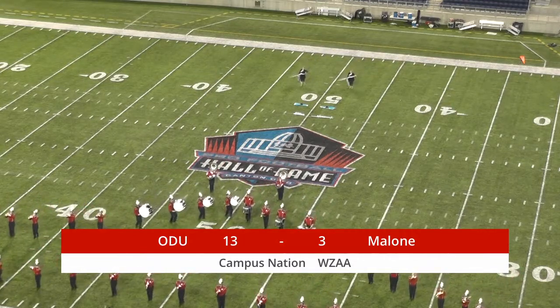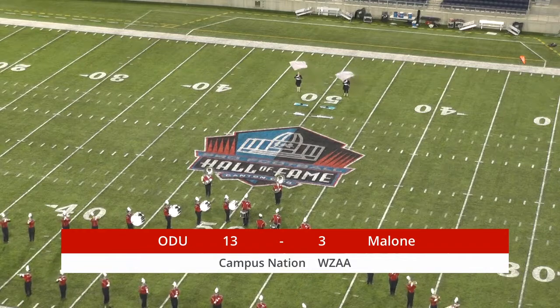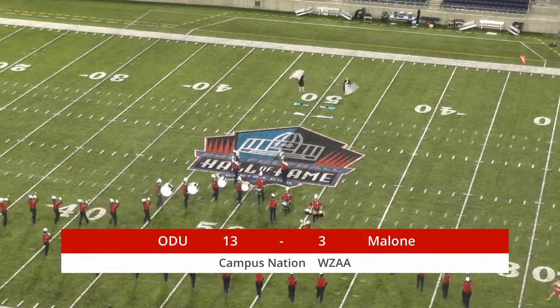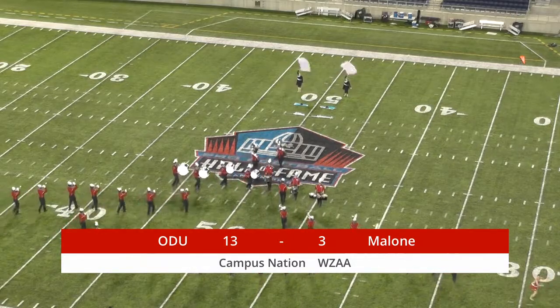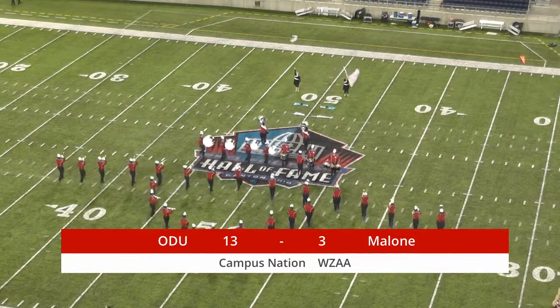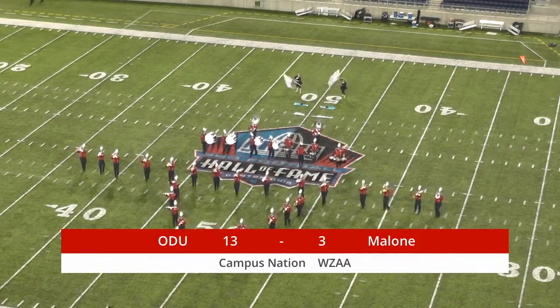He was the player of the week last week, wasn't he? Last week, yes. Well, let's review that while we have some of the results here. But this is my question about what's going on with the offense for Ohio Dominican.